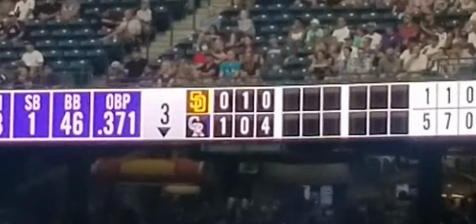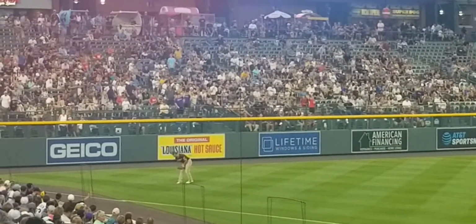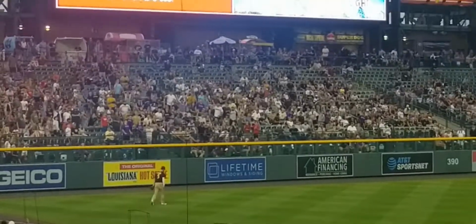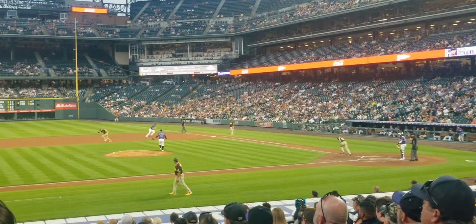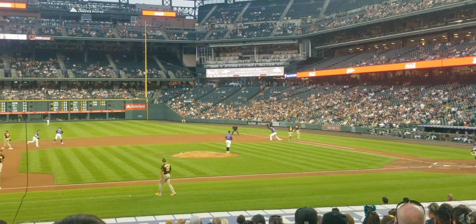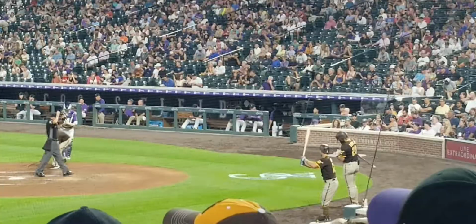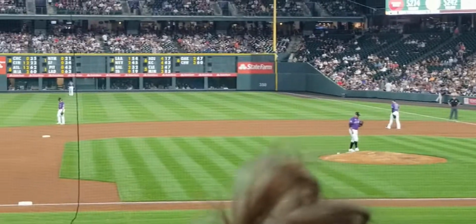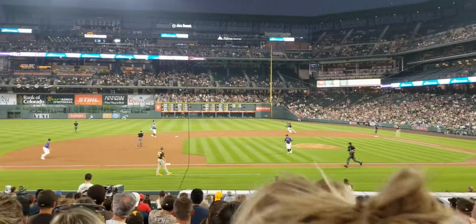Score is 5-1 Colorado. Oh, back in the field. Toss it over there. Come on, double play, of course. Hit two. We're out of it. But the Angels just lost to the Yankees 2-1. Right fielder number 23, Fernando Tatis Jr. Here we go. Let's go. Not quite. We'll give him at least a double.